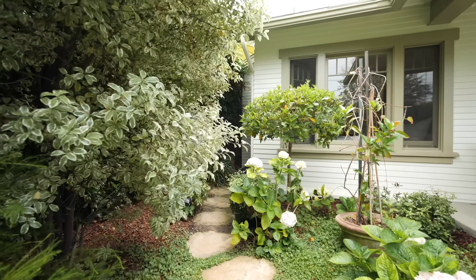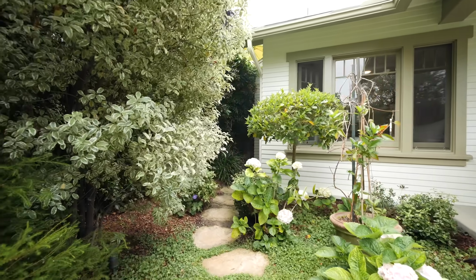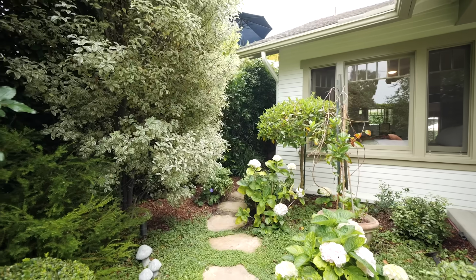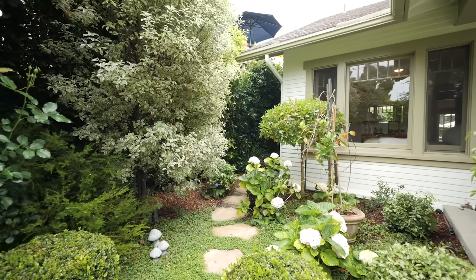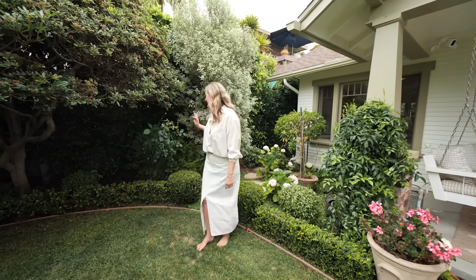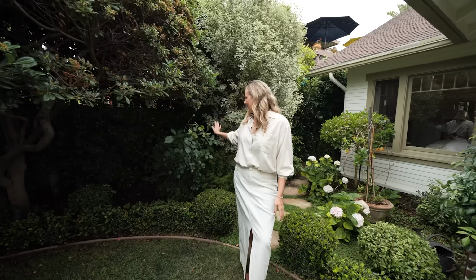I wish you guys could smell what this place looks or smells like right now, because everything is so fragrant. The jasmine is coming in right here. I have hydrangeas that are starting to pop up, they just look so great. Normally, this is my favorite rose bush. It has the most fragrant yellow roses, which is kind of what we brought into the dining room as that inspiration. They're just budding right now, but everything smells so good out here, and it's the best part of this time of year.